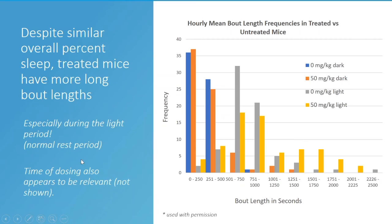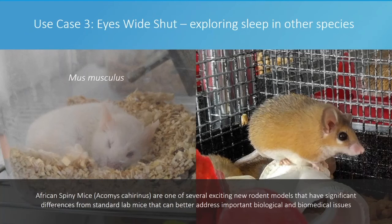Also, this group's done a little bit of work with different effects of dosing at different times of day. This graph is from doses given in the daytime, but other times of day cause maybe some interesting differences as well. But in any case, it's another promising case where there could be a new drug to help improve sleep consolidation.